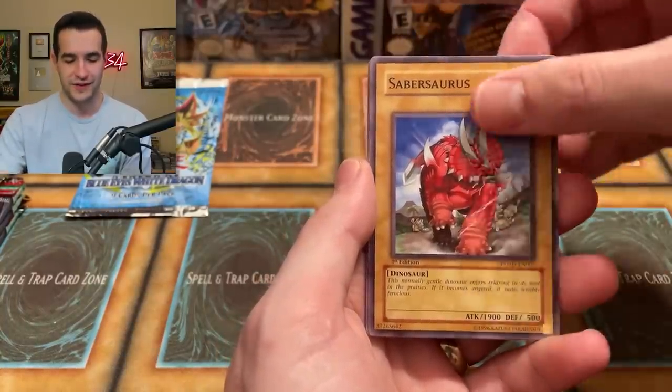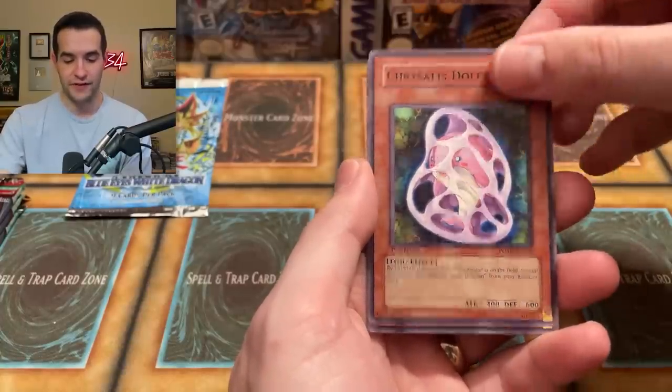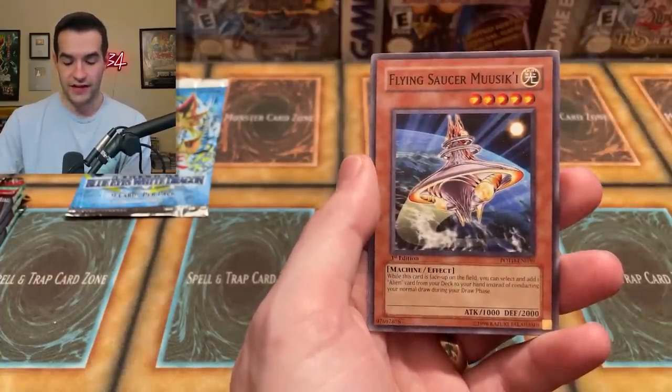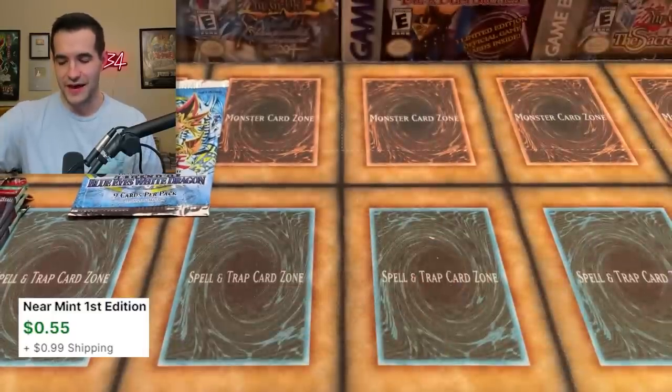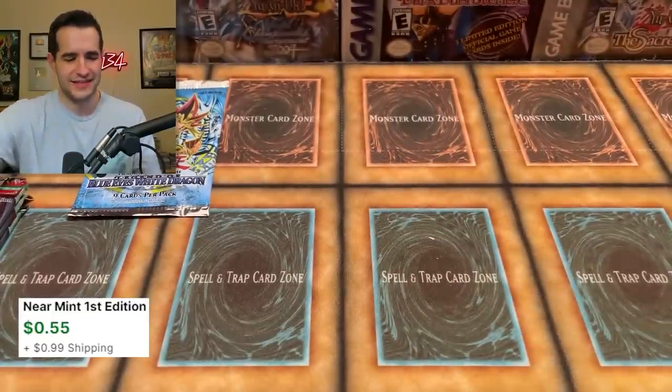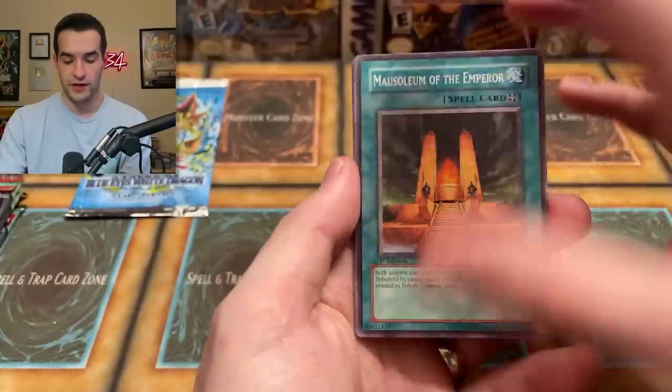I want to say Fortress. I'm too much Edison. Royal Writ of Taxation. D-Spirit. Crystal's Dolphin. We've got the Black Terra. Flying Saucer Muscle, and it's always a rare. Whenever you see it's a rare, it's bad, because I don't think there are any rare foils in this. Maybe one, but it's not good if it is, because there weren't any great traps around here. Not none, but for the most part, not many great ones. They were mostly in the Dual Monsters era.